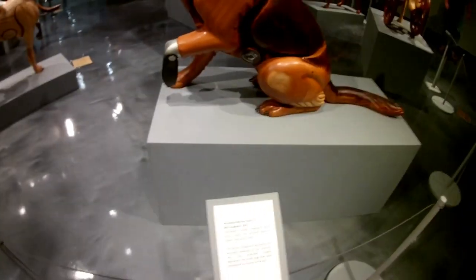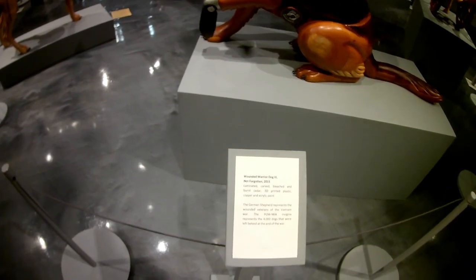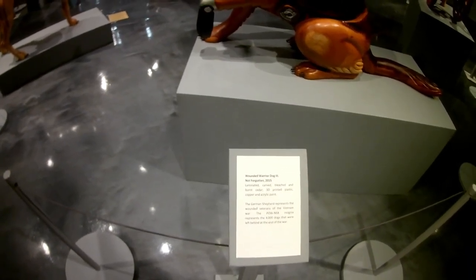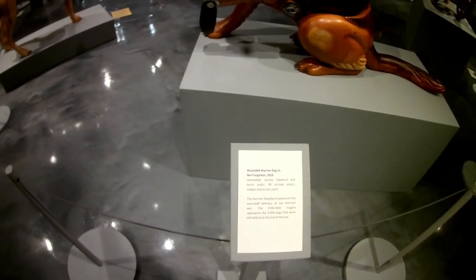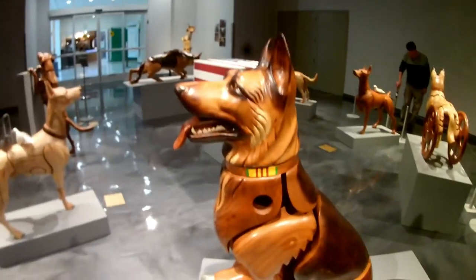Wounded Warrior Dog 3. This German Shepherd represents the wounded veterans of the Vietnam War. The POW MIA insignia represents the 4,000 dogs that were left behind at the end of the war.